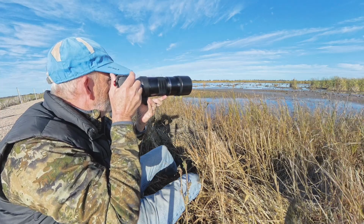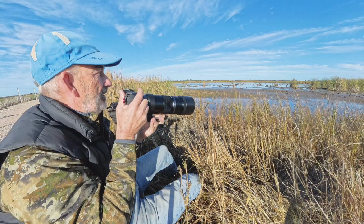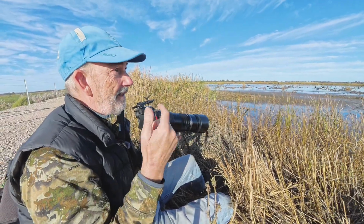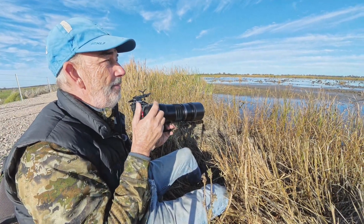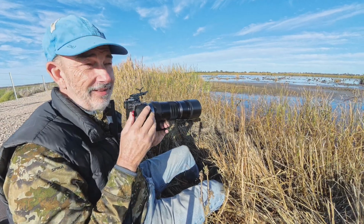Well, he's really hidden. Whoops, and he's just shot off. He's really hidden amongst there, but I'm almost certain that's a spotless crake, and hopefully I got some pictures of him so I can identify him positively later on. He's right in the shade, so not a great area to be, but I'm pretty sure that was a spotless crake. Fantastic, really great.